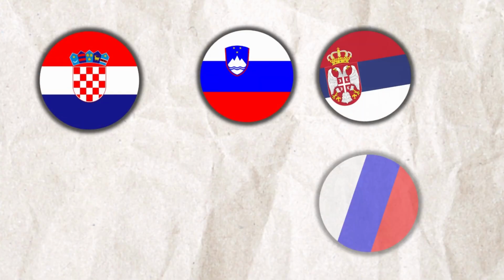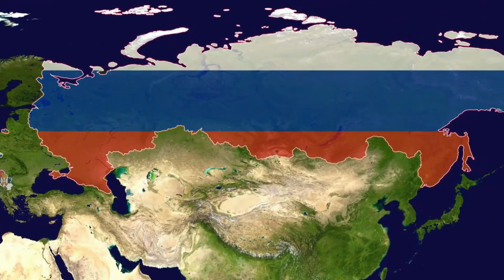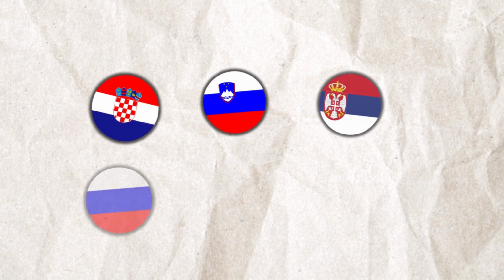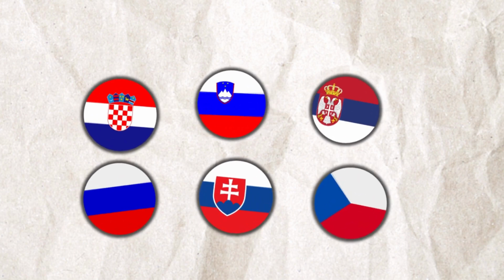Only 6 of them primarily use the Pan-Slavic colors, red, white, and blue. These countries are Russia, Serbia, the Czech Republic, Slovakia, Slovenia, and Croatia. So why do these 6 nations share such similar flags? The answer lies in their shared history and the Pan-Slavic movement.